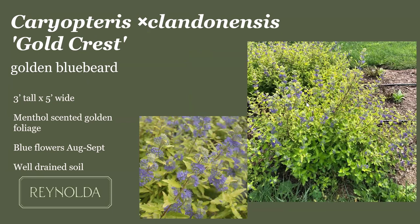So Bluebeard, we actually brought this in. Tony, you know, there's been a couple of gold foliage varieties of Caryopteris. This is a kind of shrubby perennial. It doesn't die to the ground. It's almost a woody plant. It's like, where do perennials stop and shrubs start? Well, this is somewhere right in the middle.